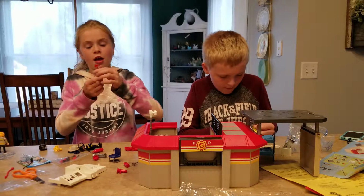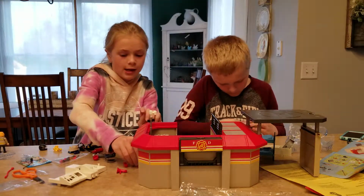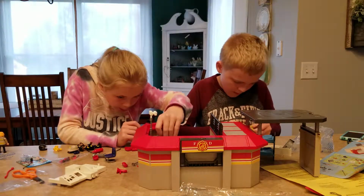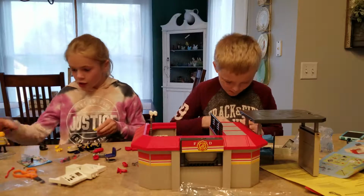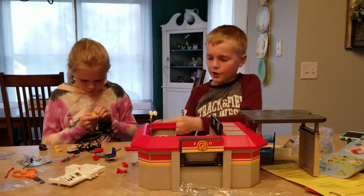Here's an X. This goes outside of the building, right here. Oh, there's even a window. I'm pretty sure you can open it. Or not. I can't get it.